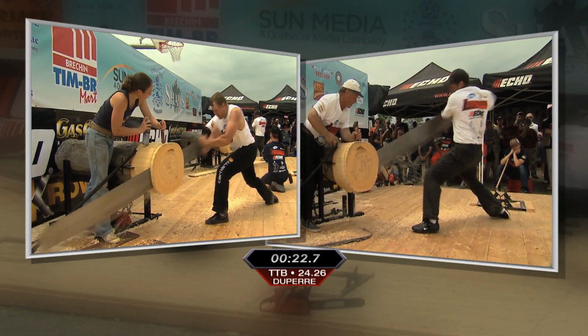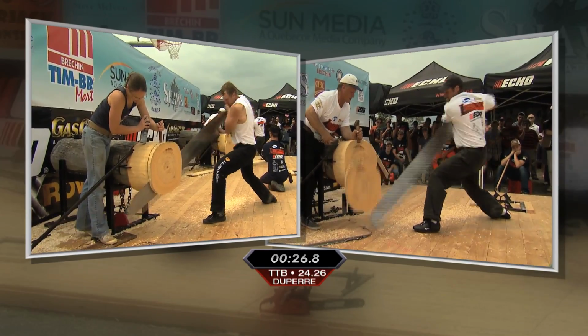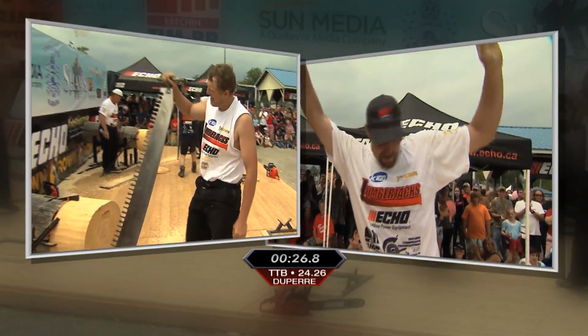Are they going to beat the 24.26 by Gaston? They're running out of steam right now, getting down to the smaller wood, but Cecil pulls it through at the end. Not quite enough to take over first place.